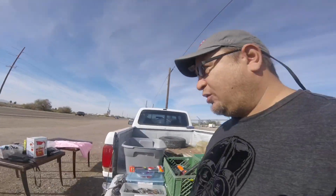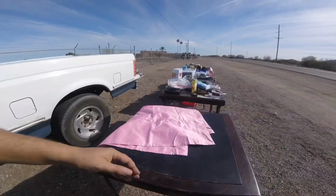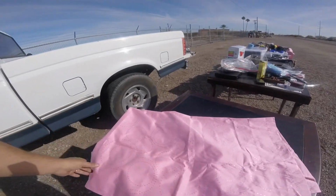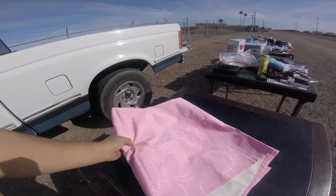I just had that guy blow me out. He bought all the Hot Wheels and everything off here, the cooler. So that was a good little run. Always good to clear off a table. These are actually panels, window paneling, like blackout curtains.